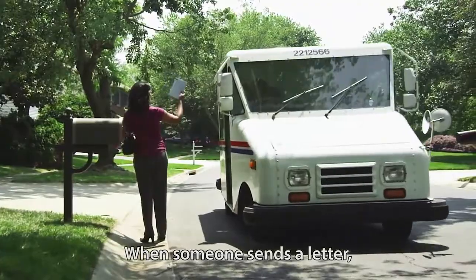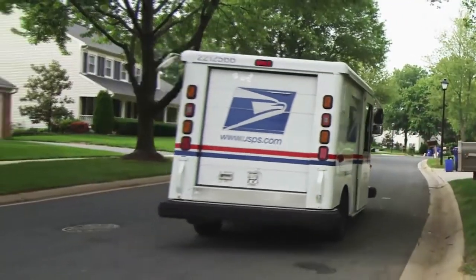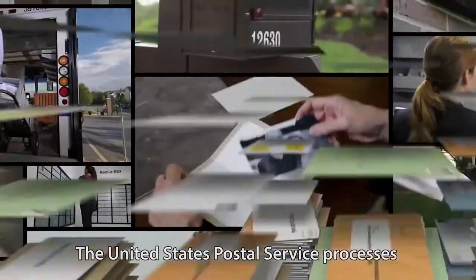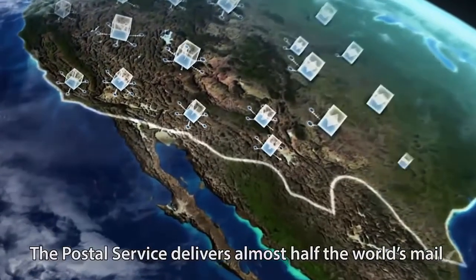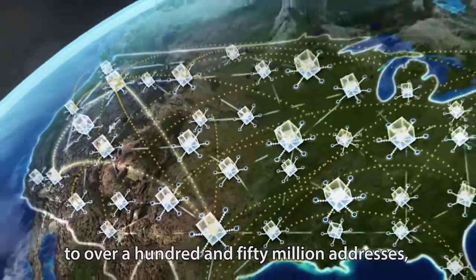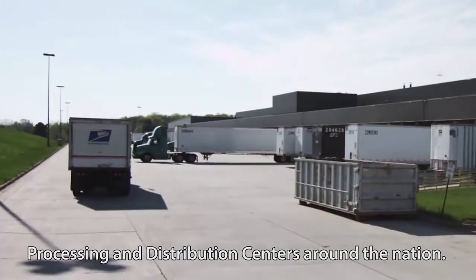When someone sends a letter, it enters a system already at work that most people never get to see. The United States Postal Service processes hundreds of millions of mail pieces every day. The Postal Service delivers almost half the world's mail to over 150 million addresses through a network of thousands of post offices. These offices are supplied by a network of hundreds of processing and distribution centers around the nation.